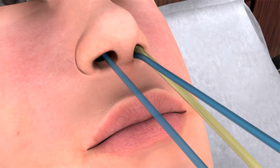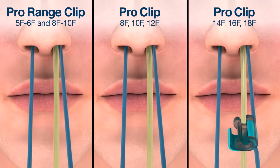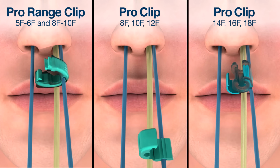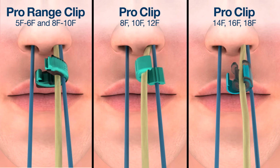If not already done, insert the nasal tube per the manufacturer's instructions. Wipe down the feeding tube and bridle catheter if necessary. Slide the clip up the AMT Bridle Pro tubing to approximately 1 centimeter, or alternatively 1 finger width, from the nostril. Then place the nasal tube into the clip's defined nasal tube region.